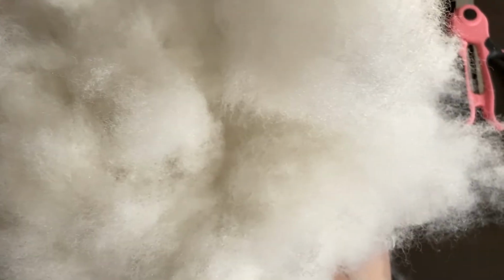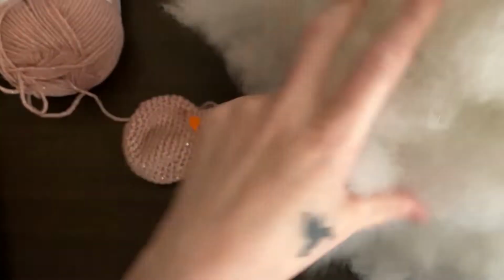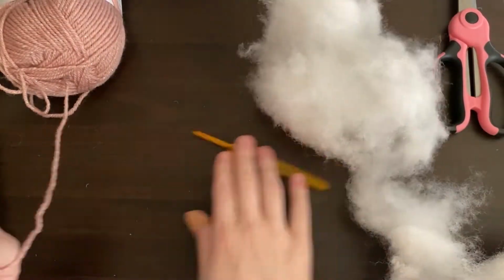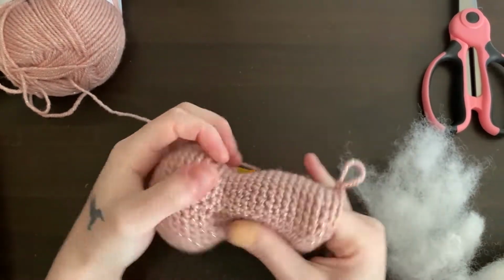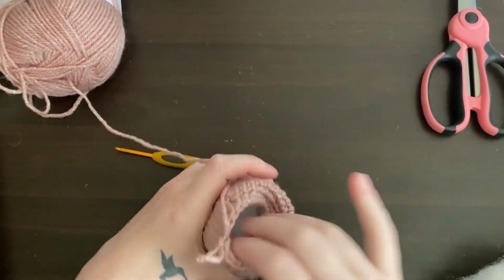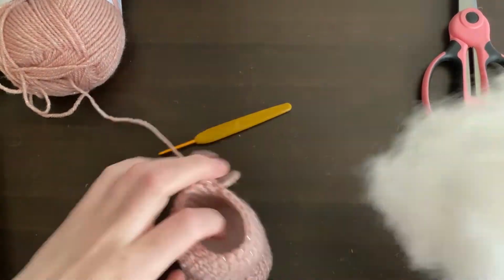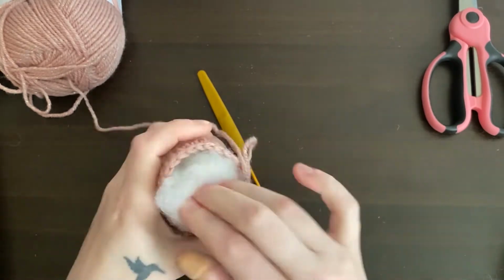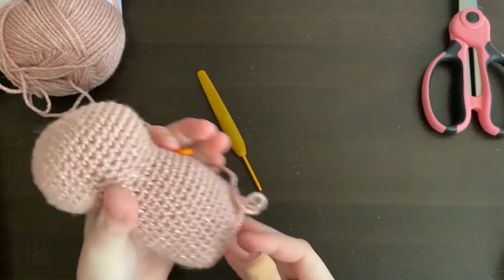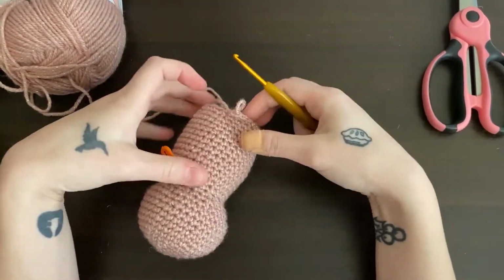Time to get stuffed. Or, you know, stuff the axolotl. It always amazes me how much stuffing you can stuff inside of a stuffy. Stuff.